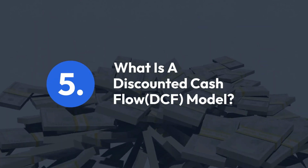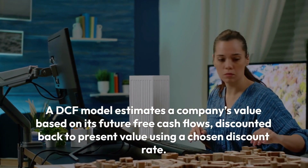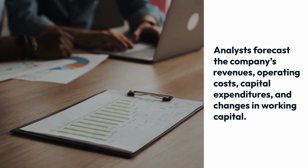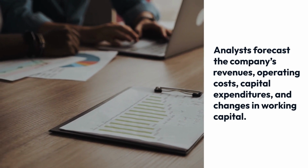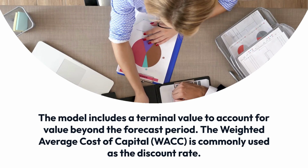5. What is a discounted cash flow (DCF) model? A DCF model estimates a company's value based on its future free cash flows, discounted back to present value using a chosen discount rate. Analysts forecast the company's revenues, operating costs, capital expenditures, and changes in working capital. The model includes a terminal value to account for value beyond the forecast period.